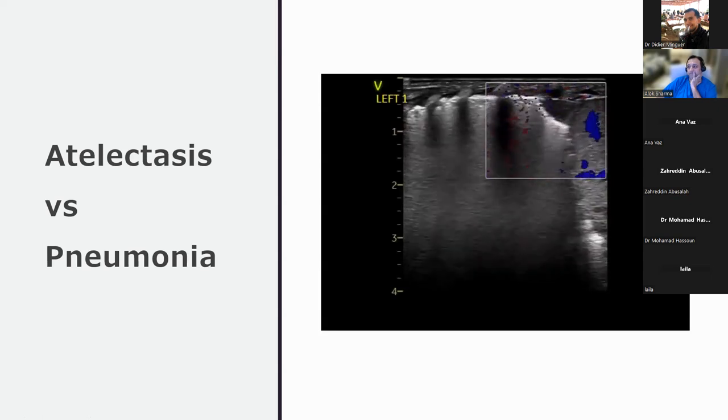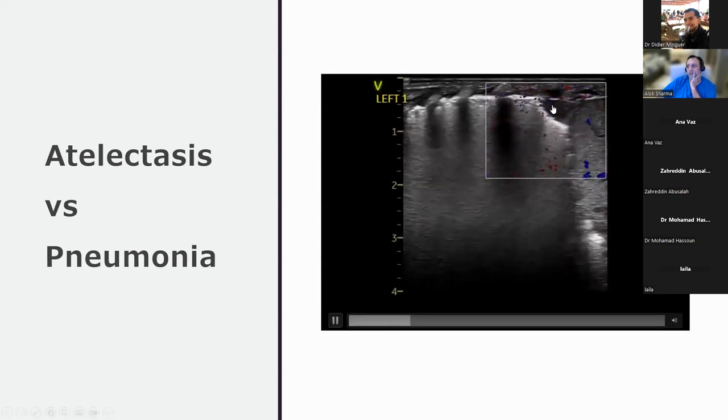Yeah, there is just diffuse Doppler, and it's not with vessel. Yeah, we are not seeing a vessel. So what do we think? But the pleural margin is okay, is seen. This high codensity. So what do we think that is? Atelectasis. Yeah, that's atelectasis for you.